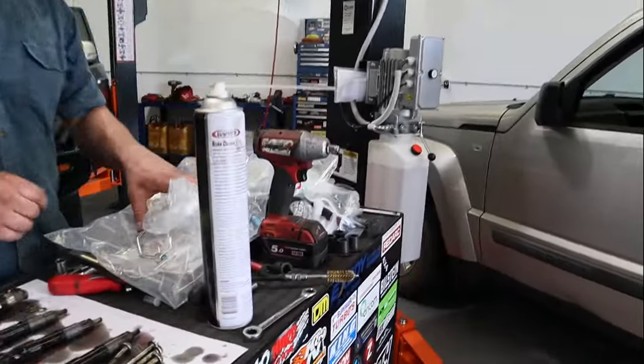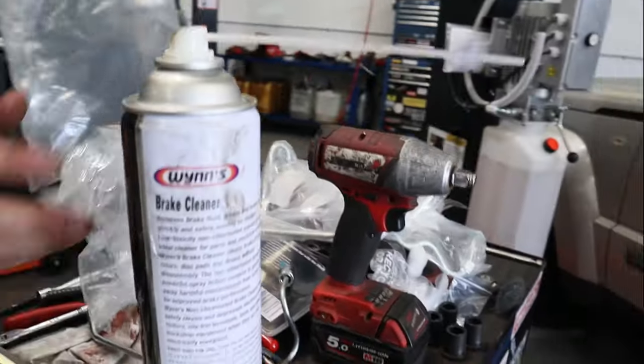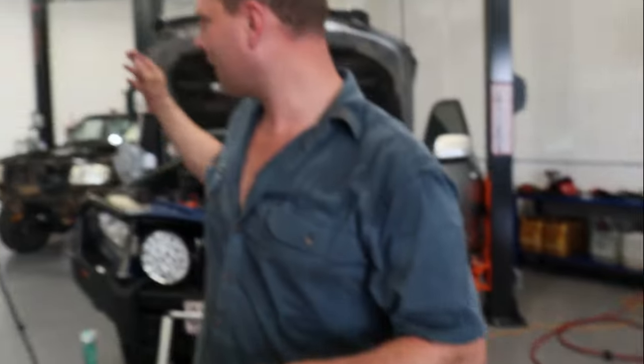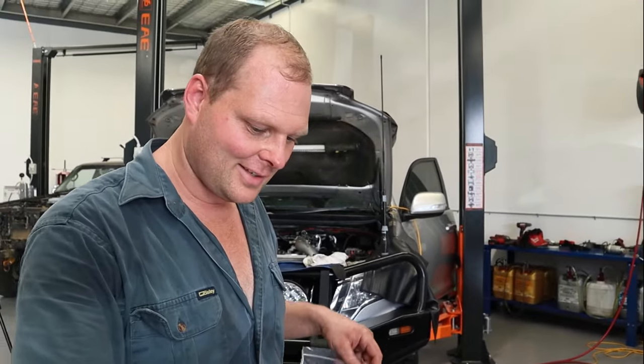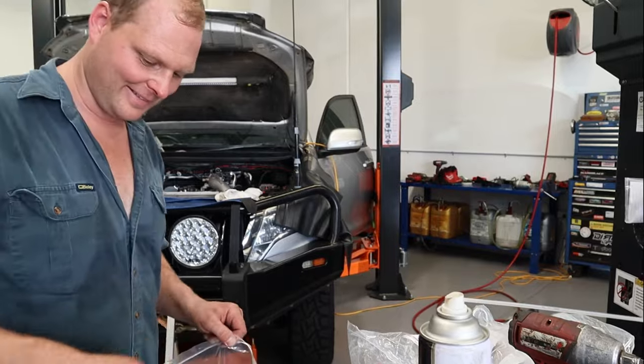Tidy up here a bit. We're getting a bit messy, mate. A bit congested. Unfortunately, all the other work tables, the mobile ones, are all in use. So it looks like I'm gonna have to buy some more.